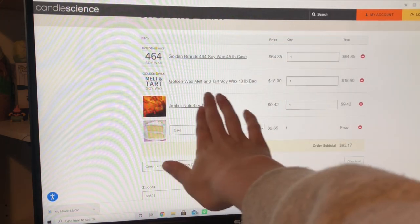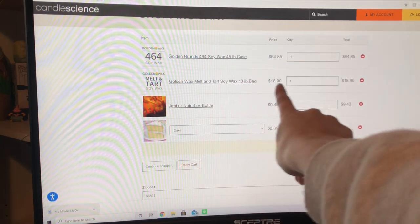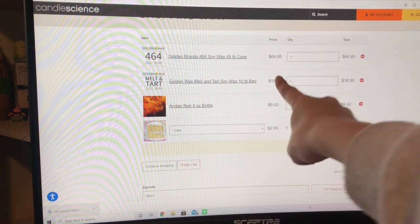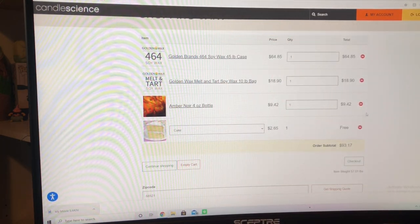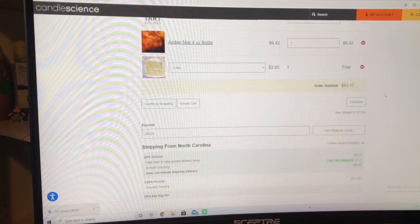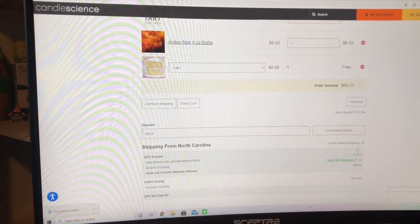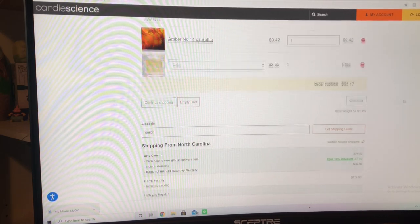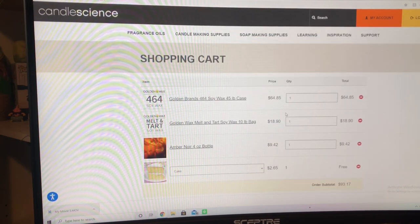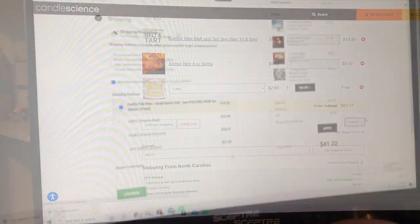And also their wax melt soy wax is so much cheaper than where I usually get it. This is 10 pounds for $18. The other place I buy it from, it's 5 pounds for $19. So it looks like I was getting scammed. Excuse me. So yeah, looks like that. We've got 93 plus 66 shipping. Kind of crazy pricing, not gonna lie. Anyways, let me just order it.